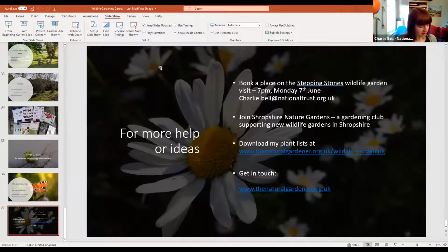Brilliant. So we've got a couple of questions around ponds and water features, so they're sort of linked. The first one is how to get rid of non-natives, I presume that's plants, without losing all the wildlife. And another related one: how to get rid of duckweed, or if you need to get rid of duckweed, is that a problem, and how to do it. So a couple on ponds to start with.